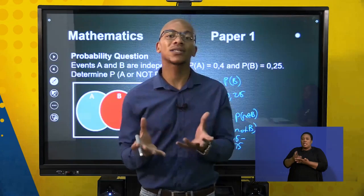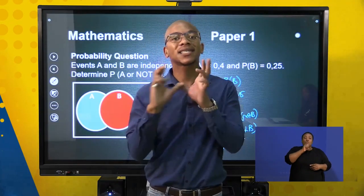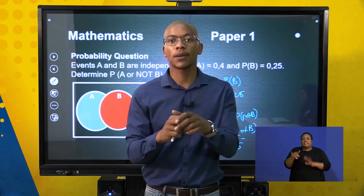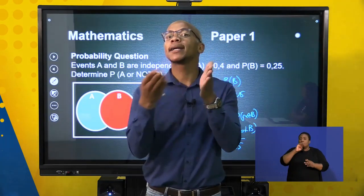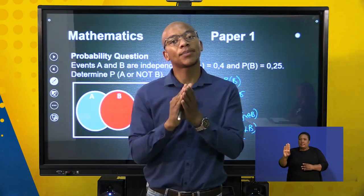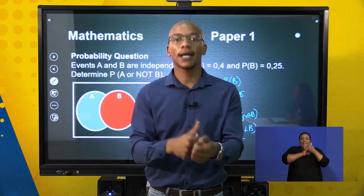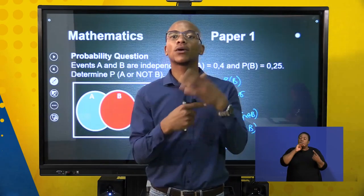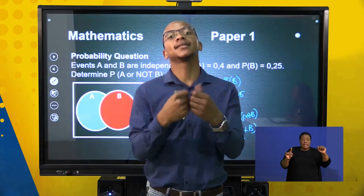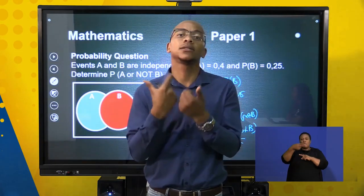So the big concept here is the probability of not B. That's the bigger concept that we are talking about, meaning it will be 1 minus the probability of B. And then also the other big concept was that these two events are independent of each other, meaning the probability of A and B is equal to the probability of A multiplied by the probability of B.